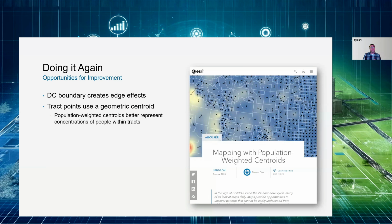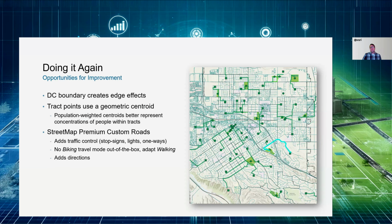essentially getting a very detailed look at opportunity and change in opportunity almost continuously across the city. Another improvement based on another project that came up a year ago was using the StreetMap Premium custom roads. In my case, I created from scratch a network data set and built the restrictions in that I needed, the accumulators by path. StreetMap Premium allows you, using the custom roads product, to clip out an AOI, and it includes all the traffic controls. It includes tons of restrictions, dozens of different ways you can fine tune the network.